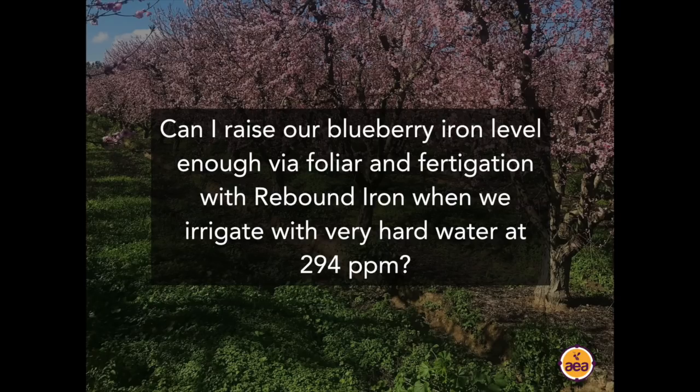Is our water completely confounding our iron amendment attempts? It'll slow it down, but it's still possible to put on enough iron to make sure the plant has a general supply. So it'll require slightly higher applications, but it's still very possible.